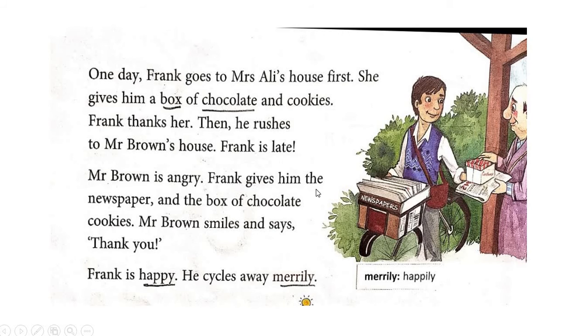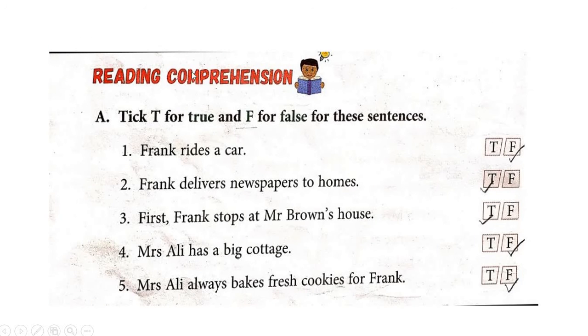Understood, children? Yes. Now see, reading comprehension, we have read it. So now see, I have given the answer also. We have completed it in our fair book also. So in your textbook it is given like this.